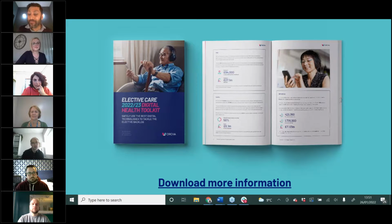How might providers out there, suppliers, digital health initiatives connect with you in Dorset, and what's the best way of them getting in touch? I'm quite happy for us just to share our email. So anyone that's got any queries, please come through to our Dorset Digital at dorsetccg.nhs.uk, and we'll make sure that that's circulated to everybody.